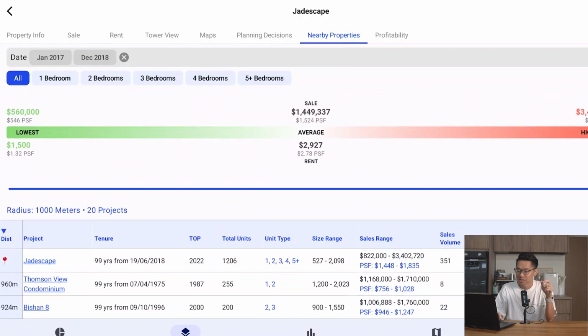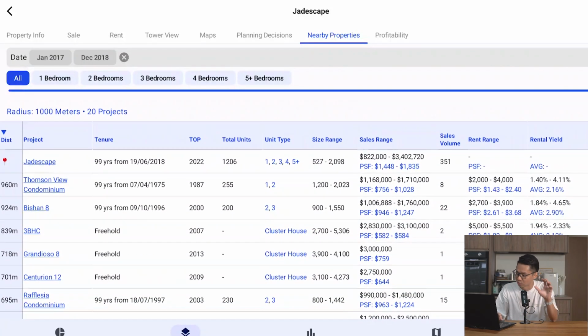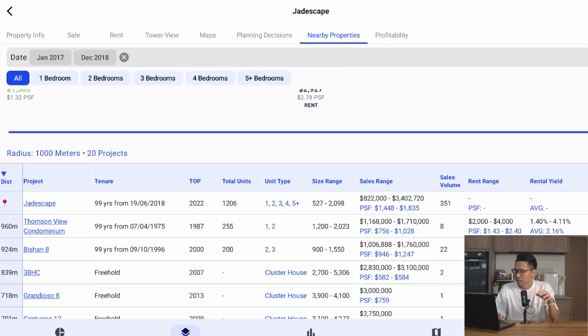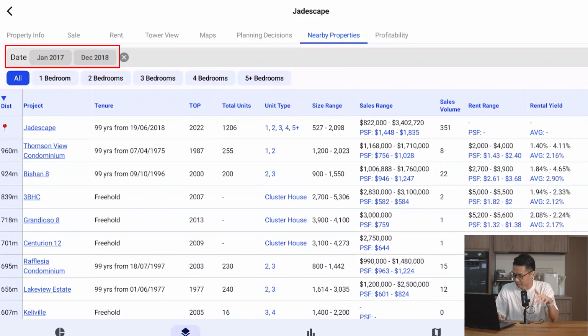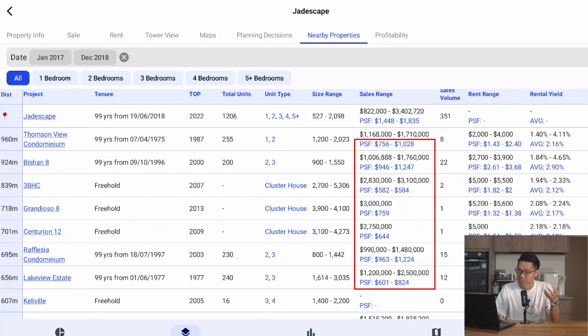And the second example here is Jadescape. Very similarly, I compared it to the resale condos within 1 kilometer of Jadescape. Jadescape launched in September 2018, and I filtered for transactions from January 2017 to December 2018. Jadescape transacted from 1448 PSF to 1835 PSF at launch. And the surrounding resale projects mainly transacted at a maximum of around 1200 plus PSF during that period. So what do these two data points tell us?